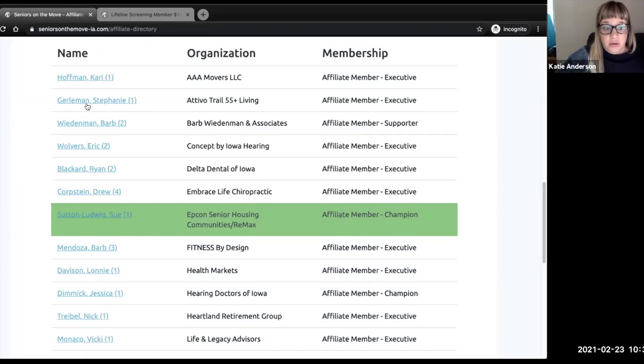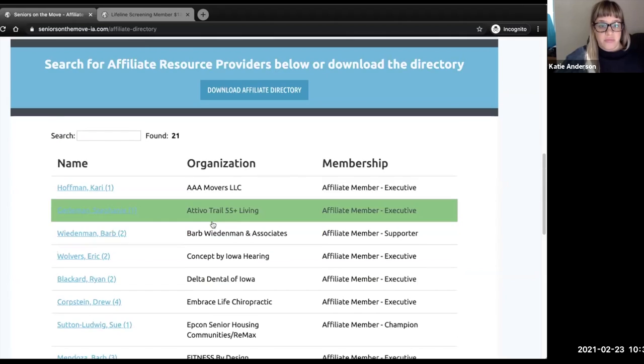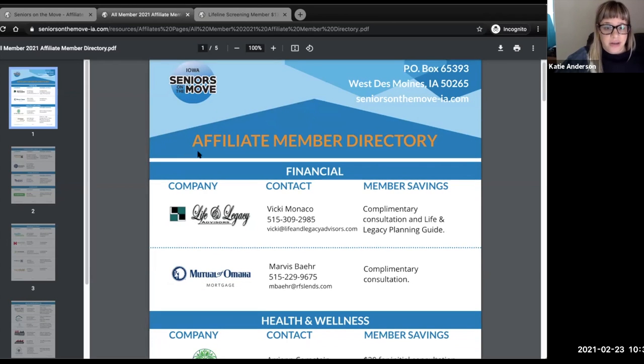But again, you can go to any of these pages to learn more or to send them a message really easily. And the one thing I do want to highlight is this affiliate directory where it says download. It will open up in another page similar to the brochures and the membership information we looked at earlier. But this is a great one that can be printed off and hung up wherever you list your resources. This is something you're using a lot. And it's also a great thing to share with people that might need these services as well. And these are nicely organized by category.